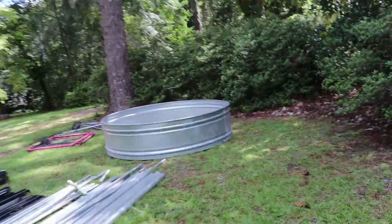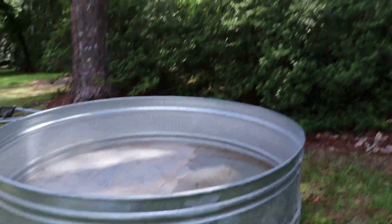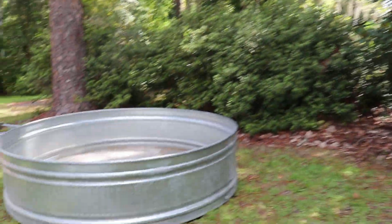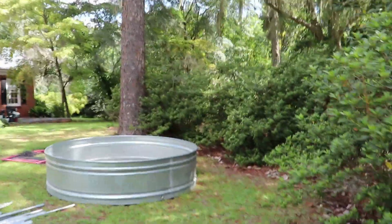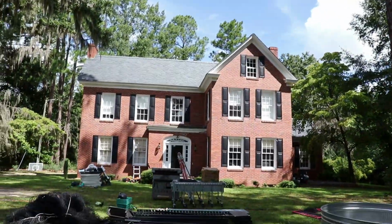And then we're going to also take this stock tank that we got from Cal Ranch, super cheap, back in Arizona, and brought with us, and turn the stock tank into a koi pond. It's a nice, really shaded spot. It gets some sun, but it's very shaded right here in this part of the garden. It'll be really beautiful to have a koi pond right here, and then have our raised garden beds be right in front of our house and easily accessible.